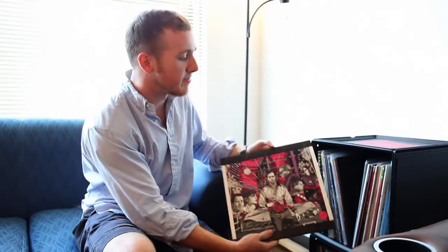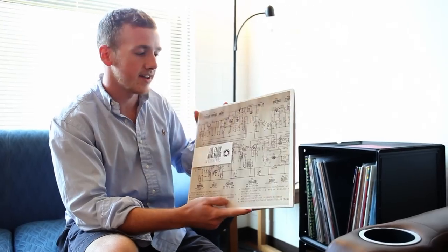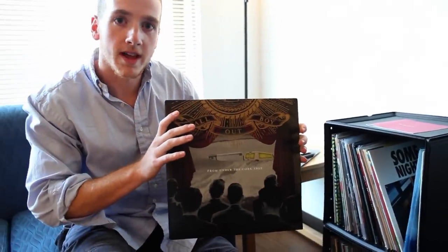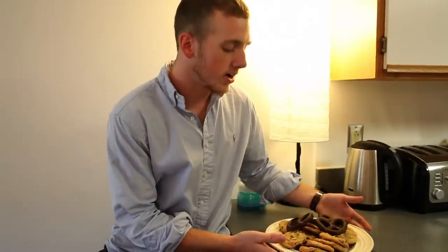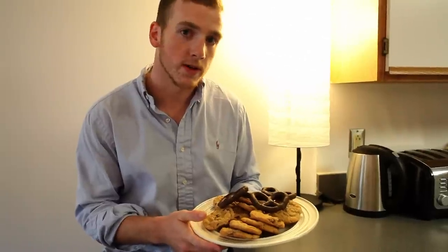Over here we have a record collection. Let me just go through some of them with you. Bon Iver, Boston, good record. This is my favorite, the Drive playlist. The Early November, haven't listened to this one. Fall Out Boy, Fun, another Fall Out Boy, Justin Timberlake, JT. Don't know what this is. Jack's Mannequin. Right here we have some homemade cookies and some chocolate covered pretzels from Holy Ground.